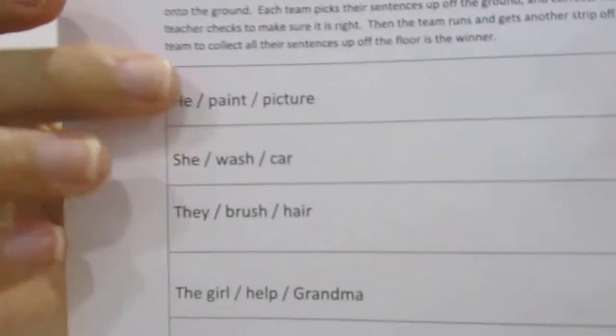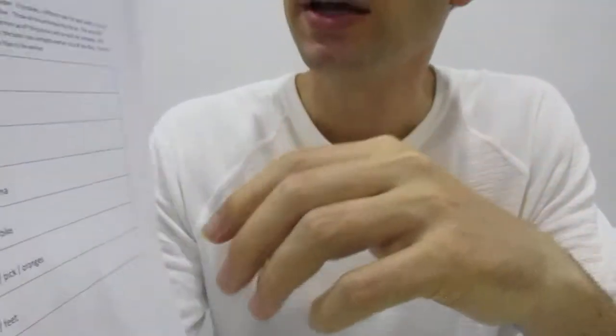Some teachers think it's played one way, some people think it's played the other way. I'll give you both versions. You have some sort of controlled practice written on different strips of paper. And in this one, you have to put in the verb. This could be used for almost anything.